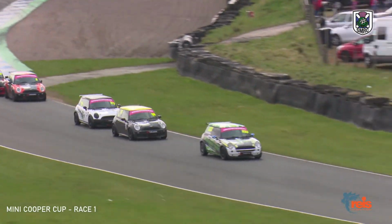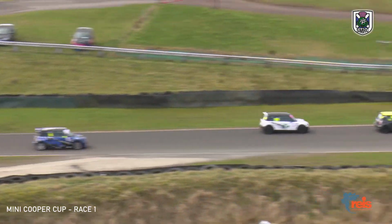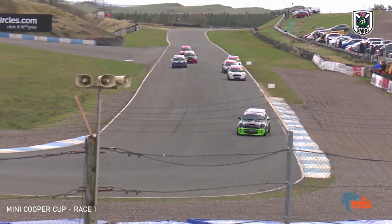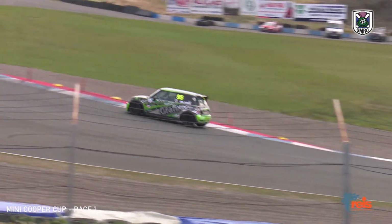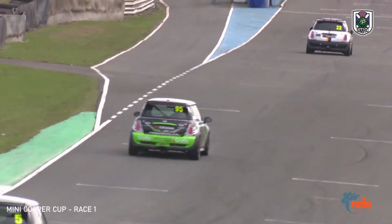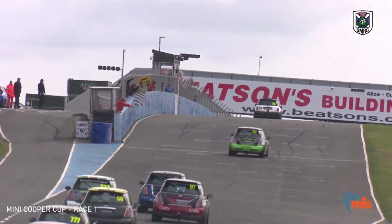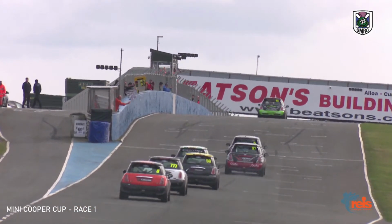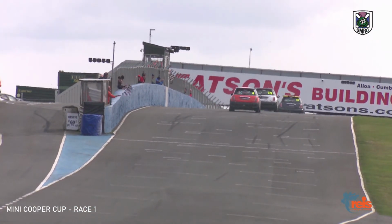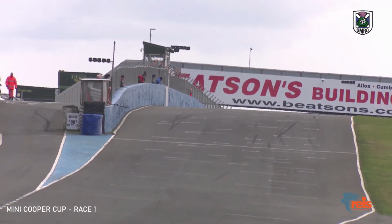And this is where it gets difficult for those R53s in amongst all that traffic. Down in towards the hairpin for what I believe is going to be the final time then. And coming out of the hairpin. And there we go, checker flag at the ready then. Craig Blake takes the win from Andrew Lamont then in our first race of the brand new 2022 SMRC season. Jamie Blake is going to come across the line in 3rd place for the R53s.